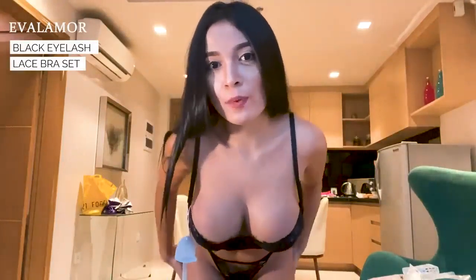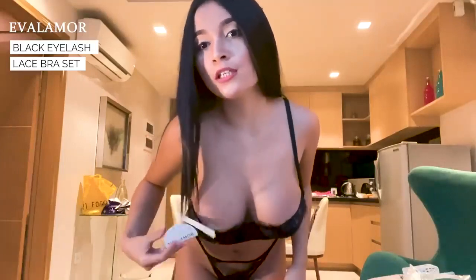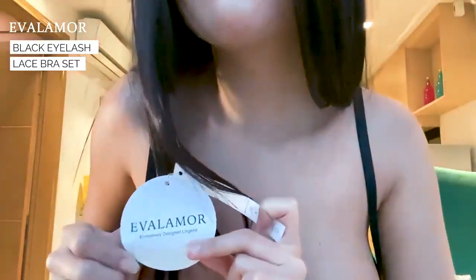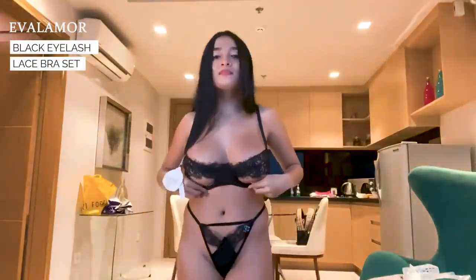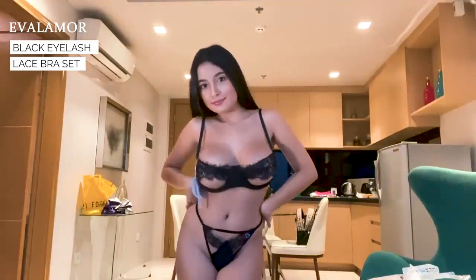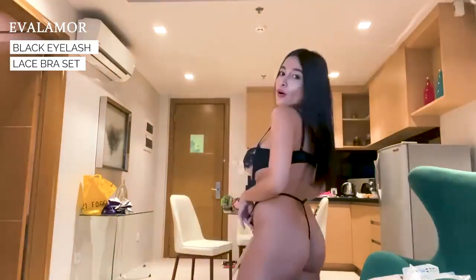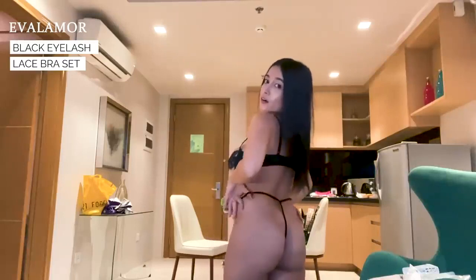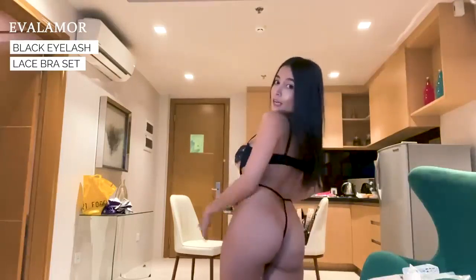So here's the second one. I don't really know the name of this lingerie, but you can look for it on the Yvon Le Mer website or Instagram page. This is super daring, guys, as you can see. It's perfect for your wives or girlfriends on anniversary or honeymoon.